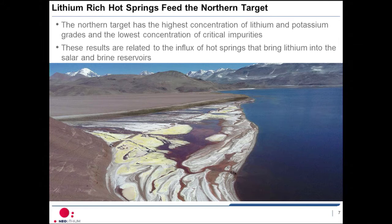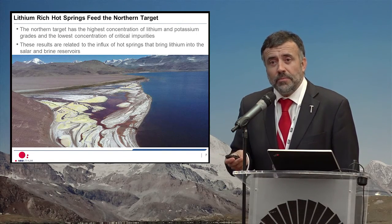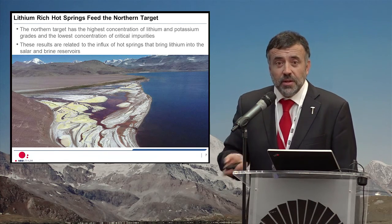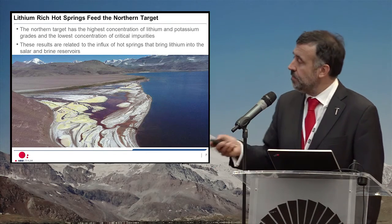What I want to show you here is a hot spring feeding the lake. Now, I know this is difficult to see, but there are two trucks, and here are not ants, they are actually people. So this is the hot spring. This hot spring contains 566 milligrams per liter lithium. So lithium is added every day into the lake, and the lake acts as an evaporation pond, further concentrating the lithium. So somebody could say that this is a renewable resource. Others could say that this is a mineral deposit in formation, as we actually see it.